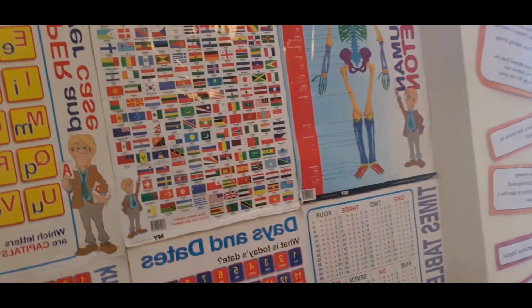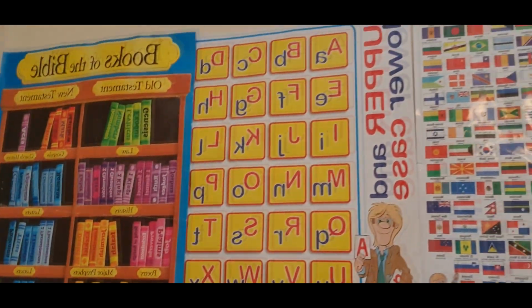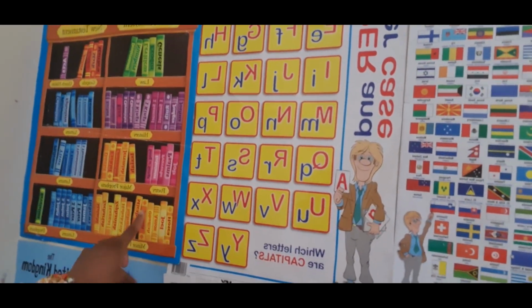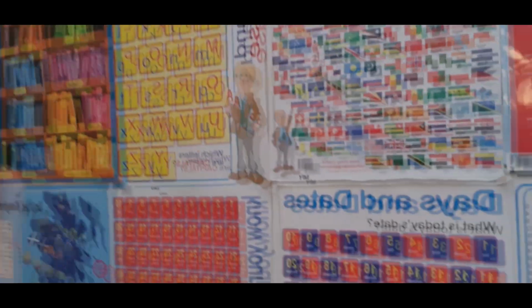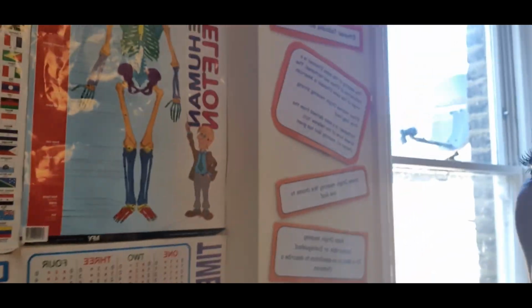I wanted to show you these posters. Now, all of these posters except this one over here on the books of the Bible, as I have mentioned before, we are Christians. I got all of these posters from Poundland. They still have them there. I was there recently. And they have other posters as well.